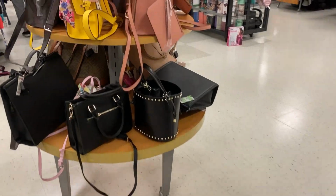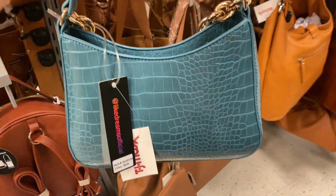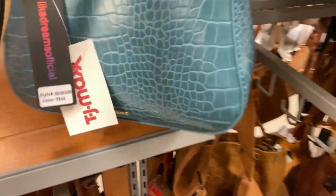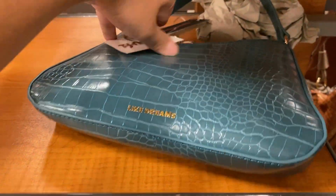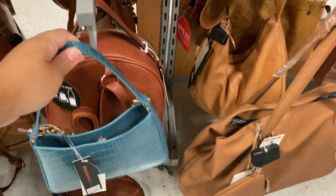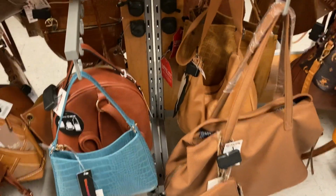And let's see what else we have. Ooh, this little cute clutch we have here. Not clutch, I would say purse. And this one is from Like Dreams, going for $16.99. I actually like these bags from Like Dreams. Nice designs and super affordable.